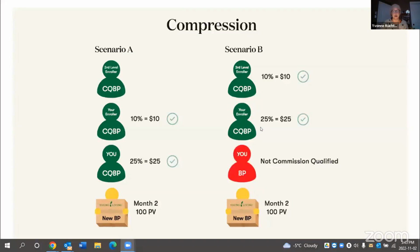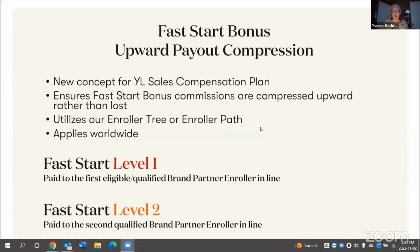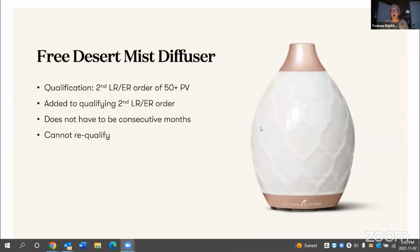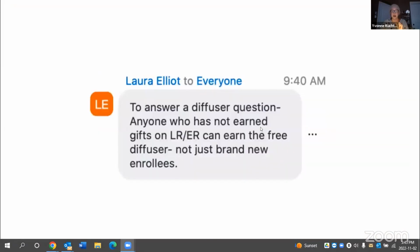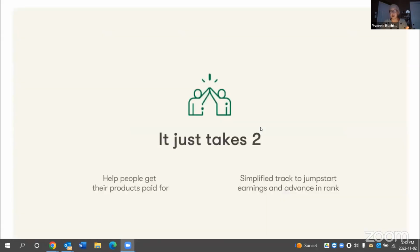What else? I gave you some more examples. Yeah, I think those are the super duper main things. There is way more detailed information out there about the compensation program than what I'm offering you. I just really want to give you guys the bottom line. In Canada, 2 consecutive months of over 50 PV, they're going to get on Essential Rewards, they will get the free diffuser. And anybody who has enrolled a long time ago, but never went on Essential Rewards can still earn that. So that's really great. And you still are going to get the loyalty rewards, like the free grapefruit, the free Copaiba.